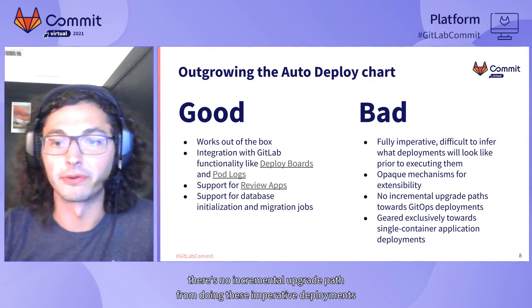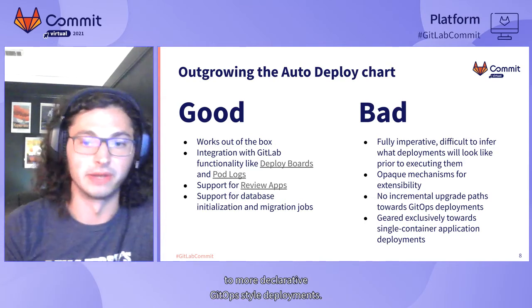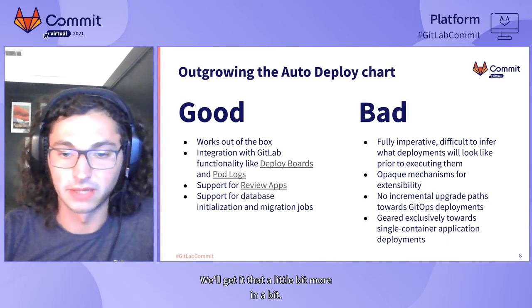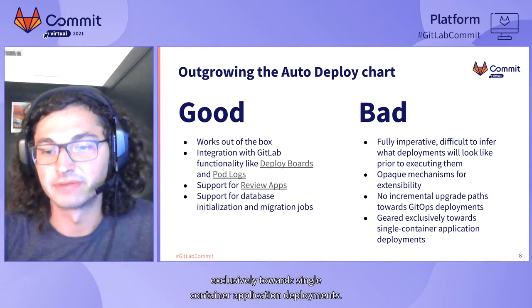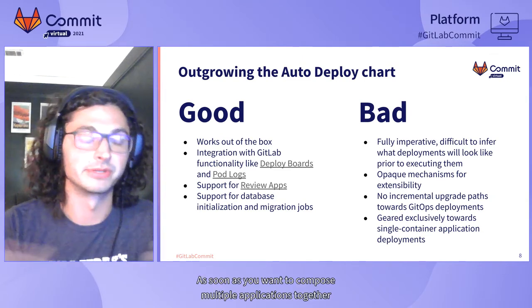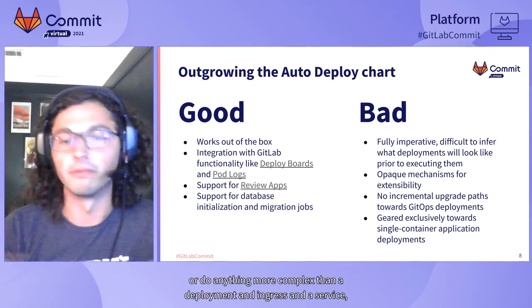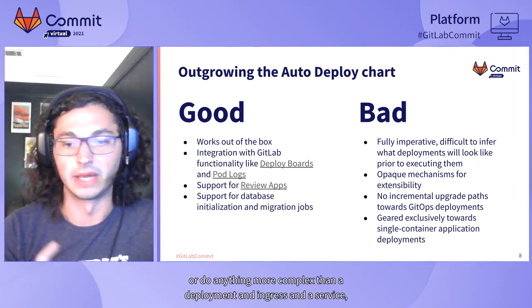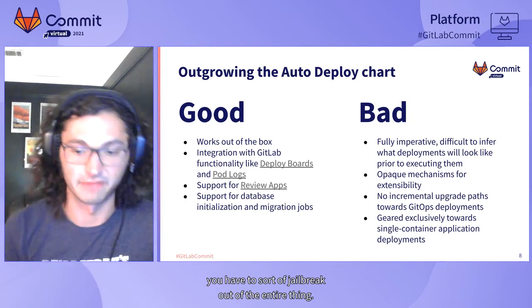Along those same lines, there's no incremental upgrade path from doing these imperative deployments to more declarative GitOps style deployments. We'll get into that a little bit more in a bit. And it's also geared, like I said, exclusively towards single container application deployments. As soon as you want to compose multiple applications together or do anything more complex than a deployment, an ingress, and a service, you have to sort of jailbreak out of the entire thing.